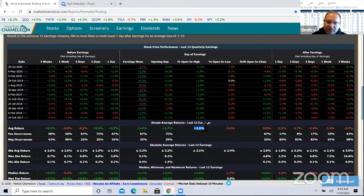From the open to the low of the day, the average move was down 2.4%. So a little bit skewed towards the lower side, I would say. From the open to the close, it looks like 67% of the time it drifted higher, 33% of the time it closed lower, and on average, break even.